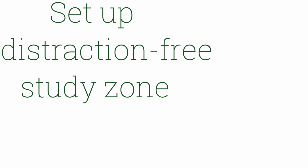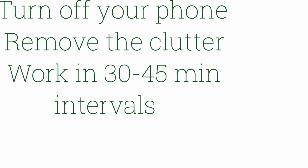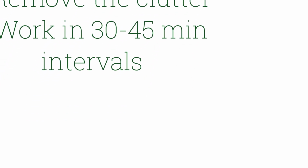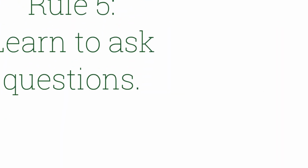Rule number 4, set up a distraction-free study area. Here are some practical things you can do to make your study sessions as fruitful as possible. Number 1, you have to turn off your phone. Number 2, keep a clutter-free study area. Number 3, work in 30 to 45 minute blocks. Time your study sessions to help you stay focused.